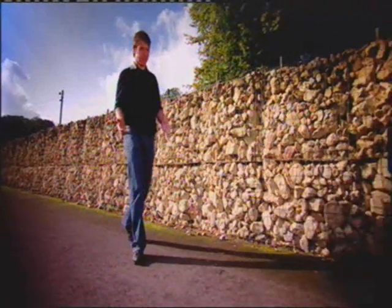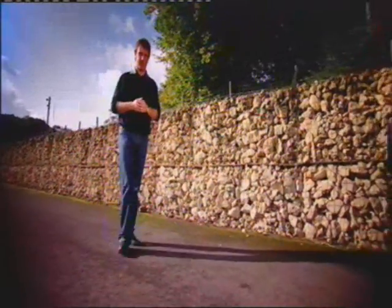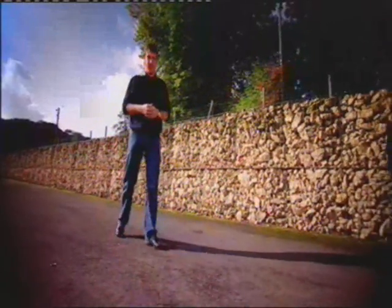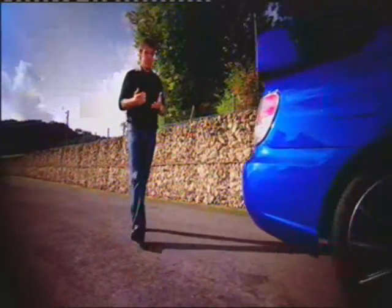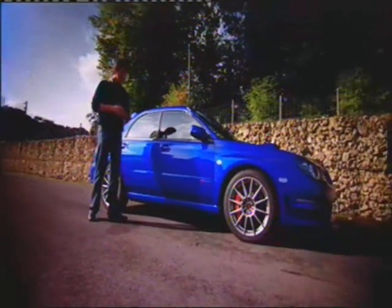Very, very fast. It's here, fast. You know the story with Subaru Imprezas? A different version comes along every couple of months. A tweak here, a tweak there. We've made it a bit faster. We've given it some more power. Well, frankly, that gets a bit boring, so we ignore them. However, we couldn't ignore this.